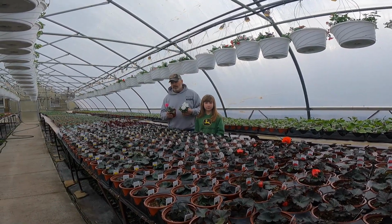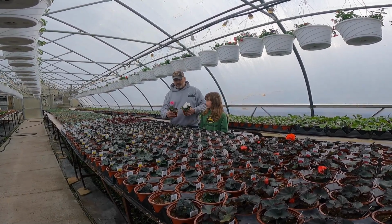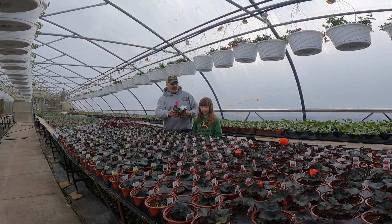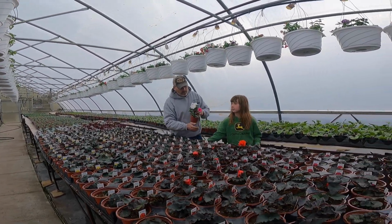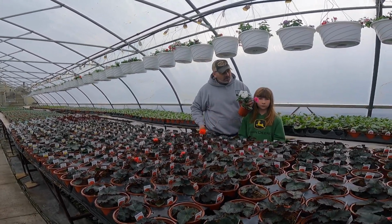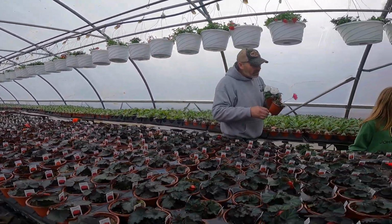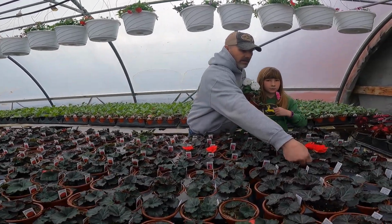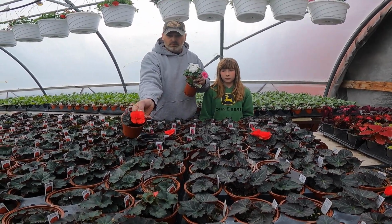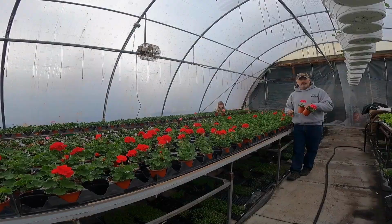Hey, we made it over to the non-stop begonia house, and Lauren found these. They look pretty good. This is a dahlia, and this is a New Guinea impatiens. And we're gonna walk up this way. Look at the bloom on this non-stop begonia. And then we got a red one up here I want you all to see. It looks pretty cool. Right about here. Look at that. That looks good. There's a nice one right there. They're looking nice. It's hard to beat the bloom on a non-stop begonia. All right, we're gonna go check out the pansy house.